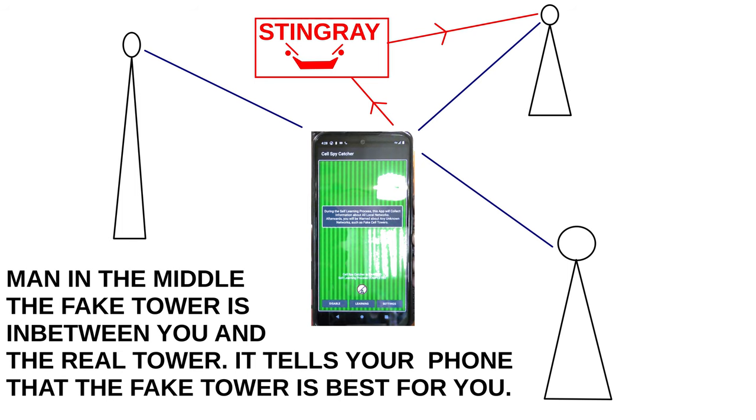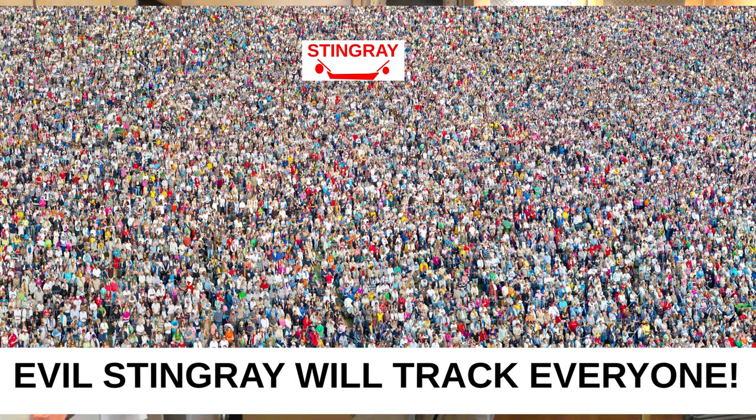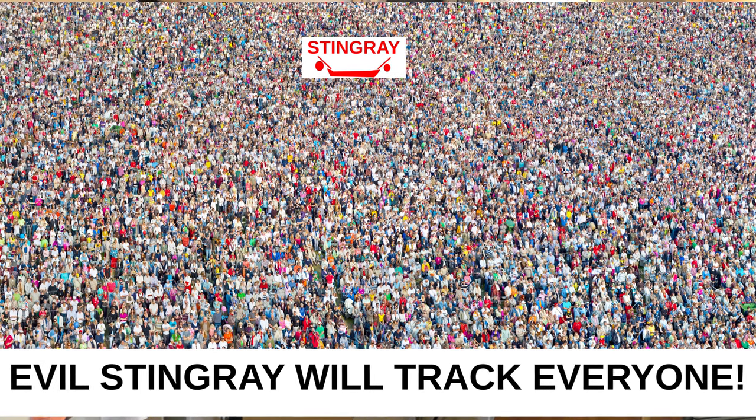Your phones connect to these man-in-the-middle devices, stingrays, or fake towers, and they can install apps silently to track you, get information, use silent messages or other methods to track not only you and your phone, but everyone else in the area, okay?